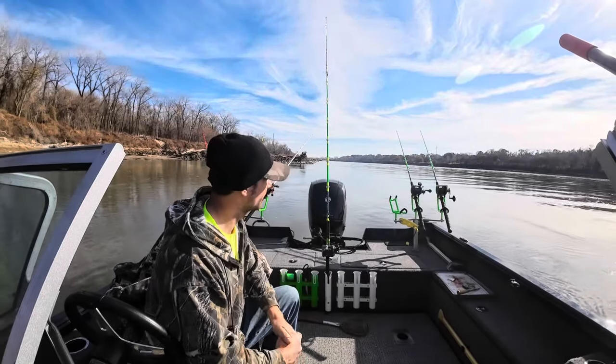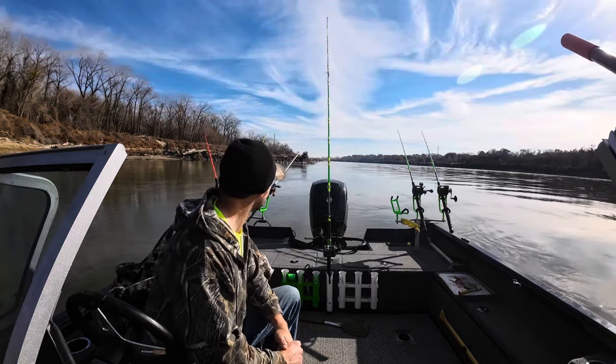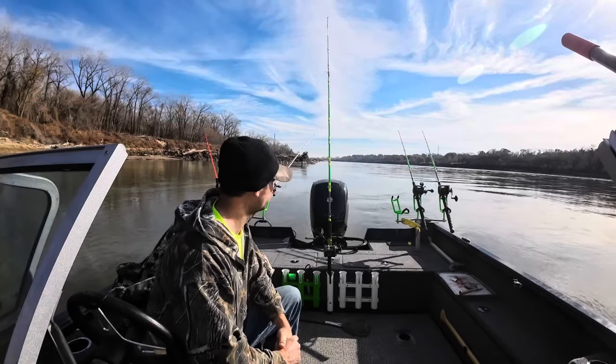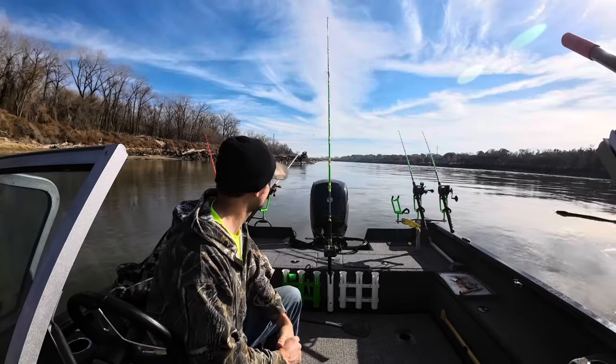With it being colder, I guess that just kind of gets them a little excited, being a little bit warmer part of the day. So if you get out late, there's nothing wrong with that. You can catch them all through the day. It doesn't have to be right in the morning. At least where I fish here, that's the case.